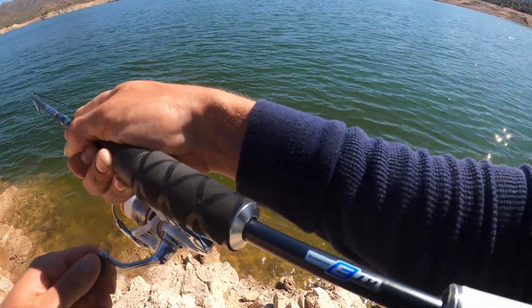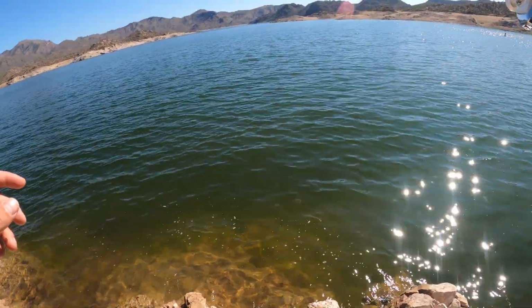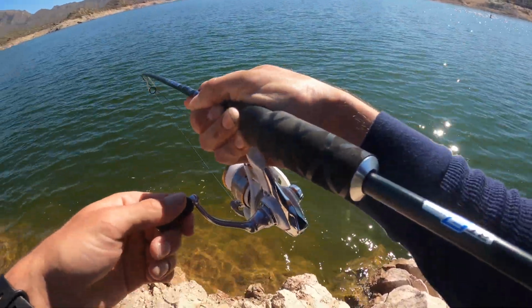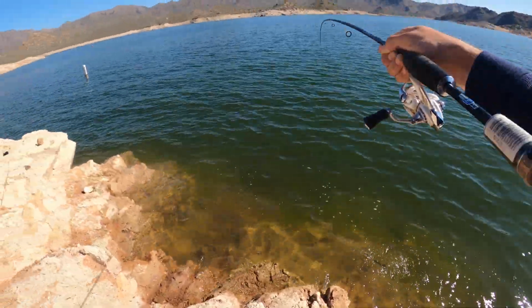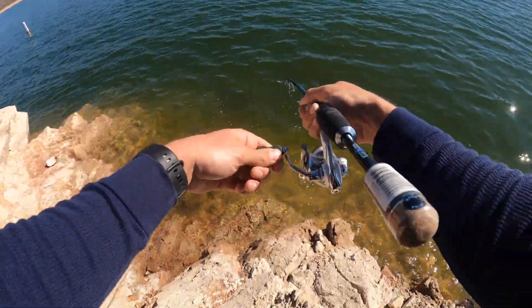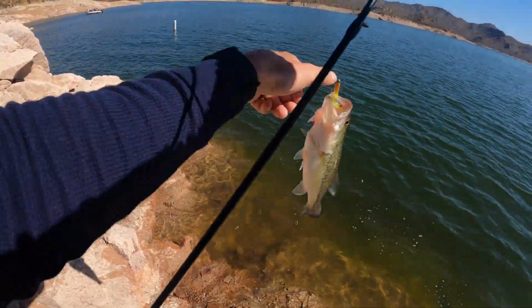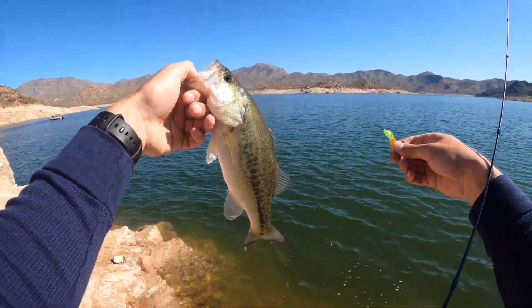Oh my gosh, that bass hit it right at the bank. That was crazy. I was lifting up my rod and I saw the grub and then this bass just comes shooting out of nowhere. That was freaking wicked. Just a little guy, but that's awesome. Little doink.